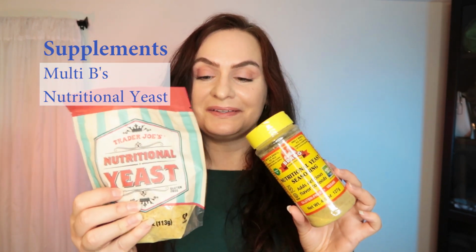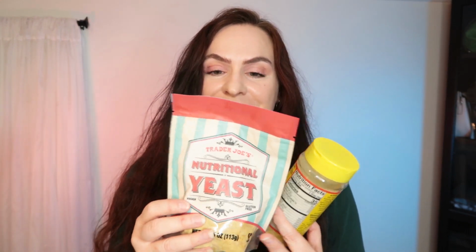I also recommend making sure you have enough of your B vitamins, and nutritional yeast is a really great way to get those nutrients. This has high B6 and B12 and several other things that are in here. There's one from Bragg's that's a traditional one, probably at your supermarket. This one is from Trader Joe's. I love this one, and I just refill this container because it makes it a little easier because it gets kind of messy.